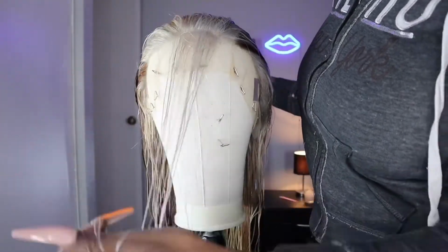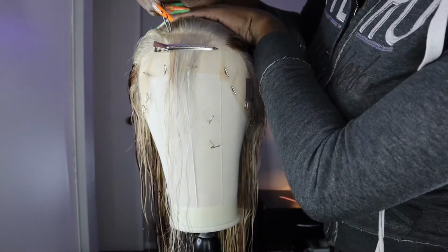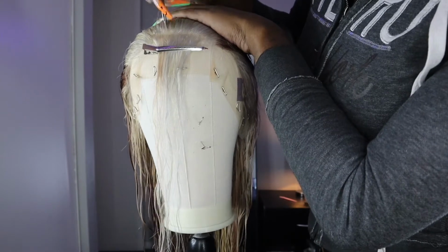I'm taking little sections and parting them and just plucking. You'll see how natural it starts to look as I pluck.